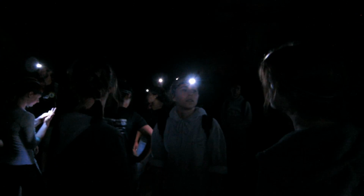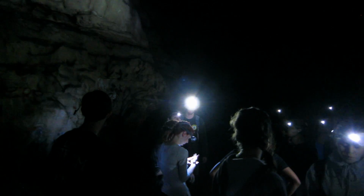And that's part of the reason that you don't want to touch any of the caves, because like Jesse was saying, it ruins the geologic information, because your oils will mess up the surface area, and it just interferes with the deposits. In these caves, everything's already been touched, but if you go somewhere else, like a lot of caves are not as explored as this one, you want to be careful about that kind of stuff.